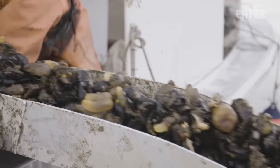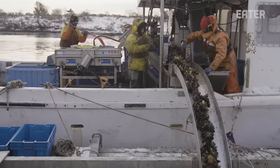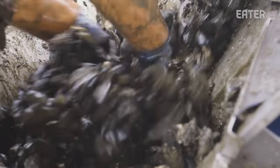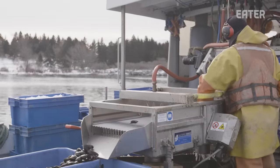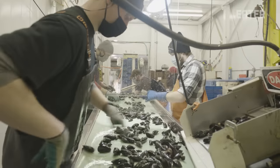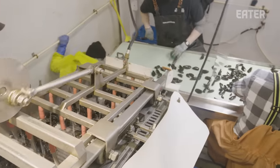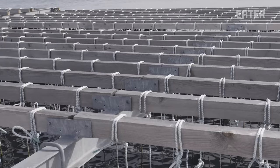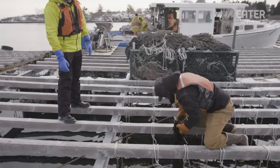Sustainably farmed mussels may be the perfect food. They're healthy, delicious, and they filter the water around them as they grow, meaning everyone wins. The problem is they're cheap, they're heavy, and they require a lot of labor, so it's hard to sell them at a profit. One of the ways it's done is by creating mussel farms on giant mussel rafts in the middle of the ocean, which protect the mussels from predators and make harvesting more efficient.